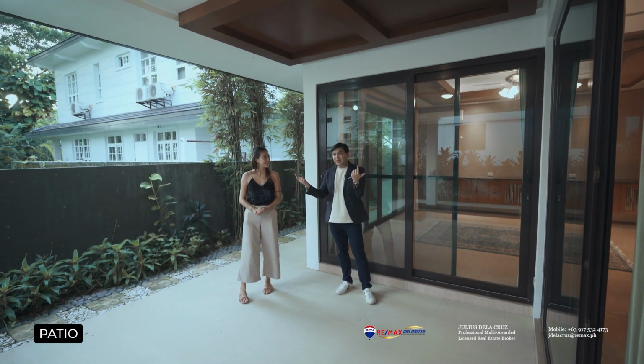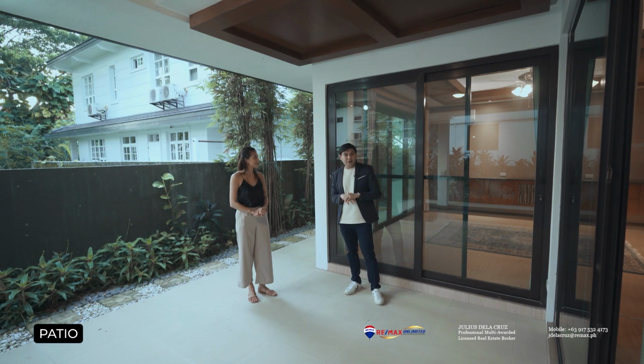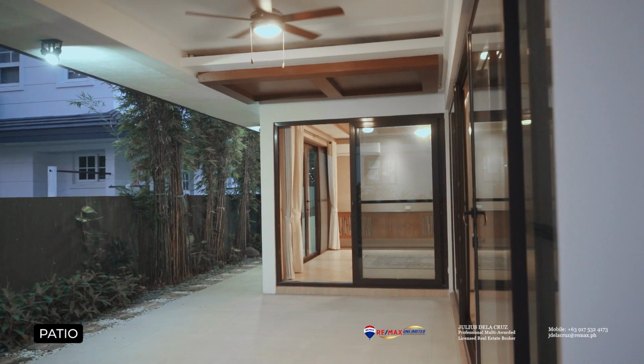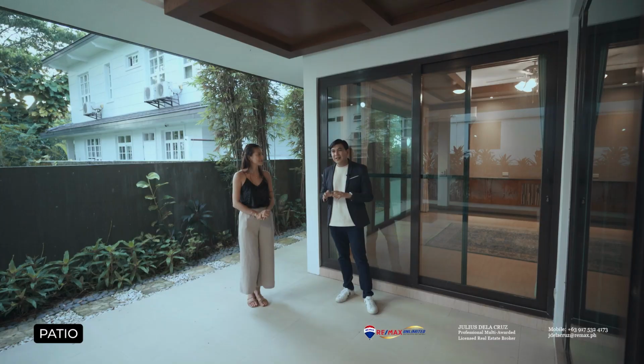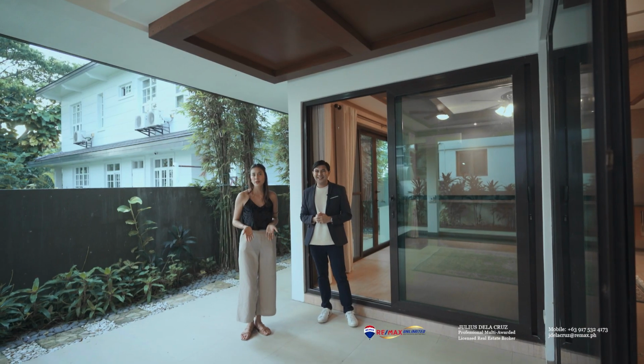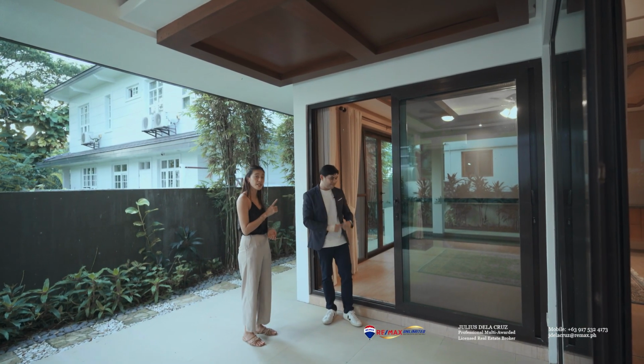And then you also have this setback that the house observes. So you'll find this breathing room for the home. You'll find about 2 meters of space on the side and back. That really gives it the space that it needs. After seeing what we can do outside, let's go back into one of these rooms.